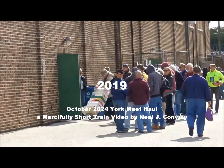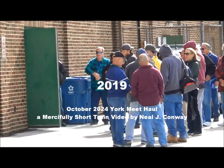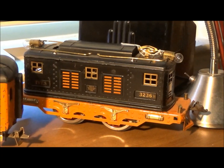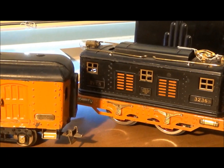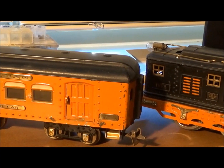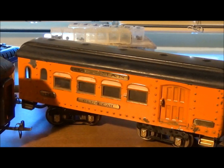So once again, in October 2024, I was outside the Blue Hall at opening time on the first day of the meet. So the first thing is a 3-car Ives standard gauge set that was in 1929 called the Interstate Limited. In 1930, the orange and black set came with only 2 cars and was called the Tiger.